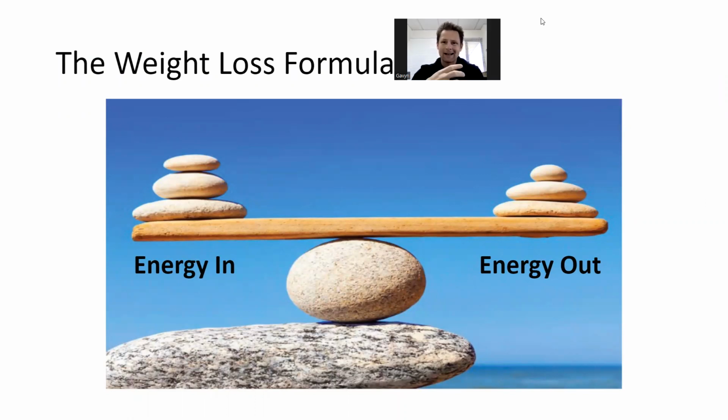But there are a lot of factors that can determine the energy out component. A lot of the time people will say that they can't lose weight like they used to, and they can't eat the same as they did before. There's a couple of reasons. If you have less muscle on your body, which is sarcopenia or muscle loss, then you're going to burn fewer calories at rest, okay? But that is always the key.